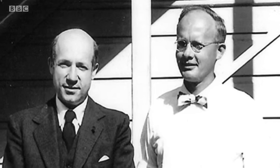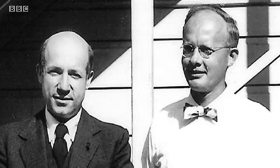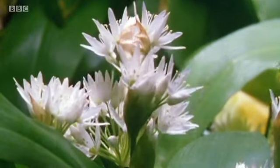To begin with, things are very different. Calvin and Benson work closely together, trying to figure out how plants use carbon dioxide to fuel their growth.